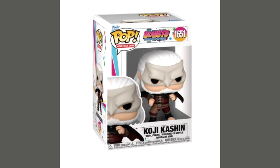Speaking of another design that I truly loved from the Boruto line and the newest wave is the Kashin Koji one. The Kashin Koji one, we've all wanted to hear about it. We've all wanted to know how he looked, if he's going to have any variants, if he's going to have any chases. I don't know, let me know if you're going to pick it up, because I'm such a Kashin Koji fan, and my boyfriend is too, so we truly want this in our collection for sure.